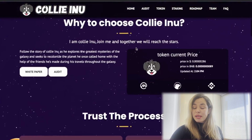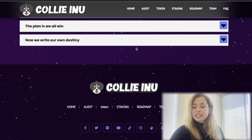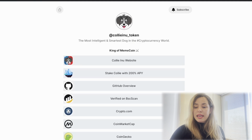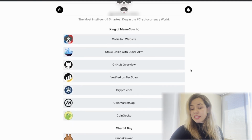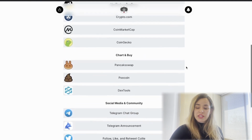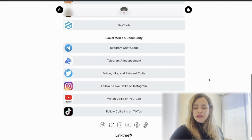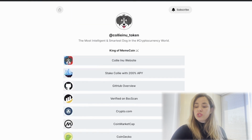And this is their main website, so you can go through all of it later on if this is the first time that you came across this project. Now this is the link tree for those that prefer link trees, so you have access to the BSC scan, DEX tools if you want to check the chart, and links to their socials like Twitter, Telegram, YouTube, TikTok, etc. All that is available right there on their link tree.